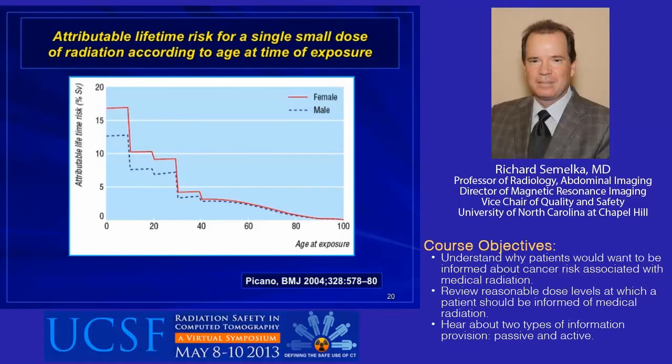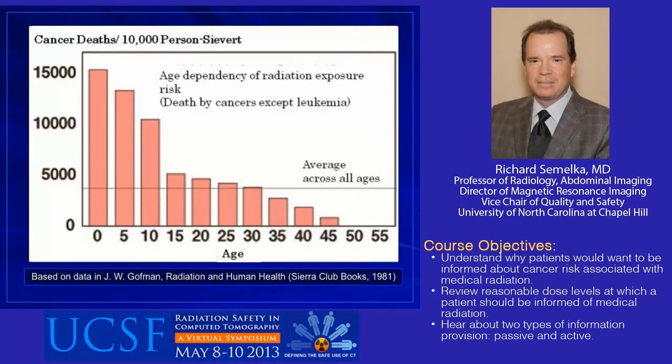This is another graph that displays cancer risk per age, and again, I think just appreciating the shape of the columns, you can appreciate that at the very young age the risk of cancer is much greater for the same radiation dose compared to as you get older. Again, in the range of 25 to 30 is where we start seeing a sizable decrease in the risk.